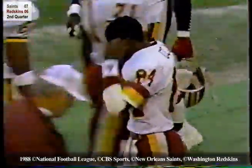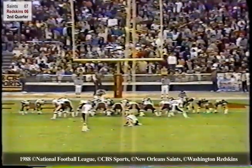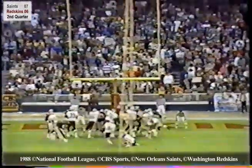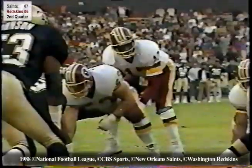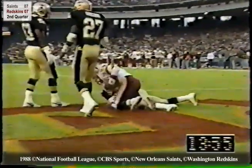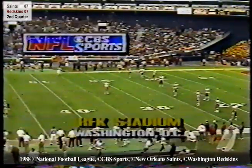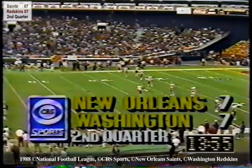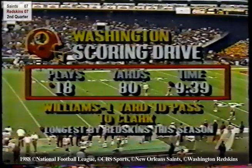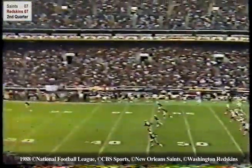With 13:55 left to play in the first half, Doug Williams hits Gary Clark, and now Chip Lowmiller will try to tie the score with a new holder, Greg Coleman. And he does. Here's the touchdown. Just left RFK Stadium in Washington, the home of the Redskins. Pat Summerall, John Madden. The score is tied 7-7 between the Saints and the Redskins with 13:55 left to play in the first half. 18 plays.